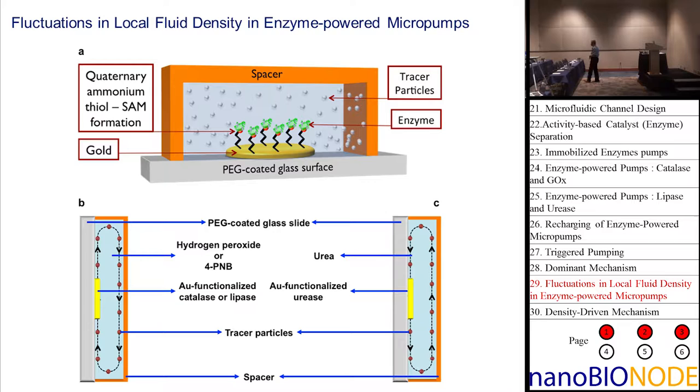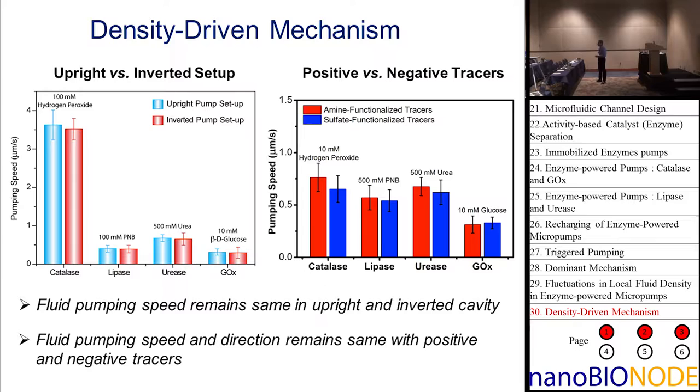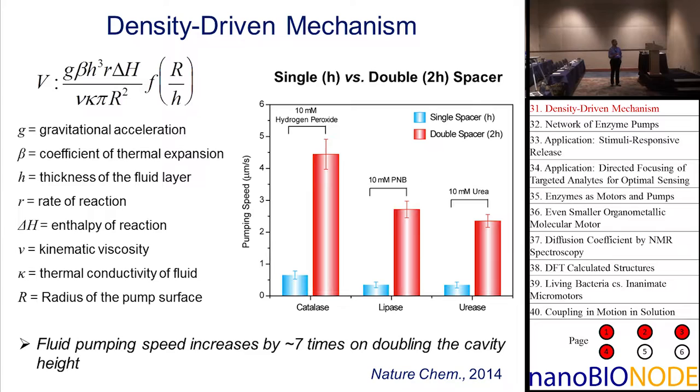The tracers have no effect. You can change the charge on the tracers, and that doesn't cause any difference in pumping velocity. So what it really depends on is the exothermicity of the reaction, the size of the pump. Interestingly, it depends on the height of the chamber. And the prediction is that it should roughly go up as a cube of the height of the chamber. And that's what we see. When you double the height of the spacer, the pumping velocity goes up 7 times. 2 cubed is 8, so it's close enough.